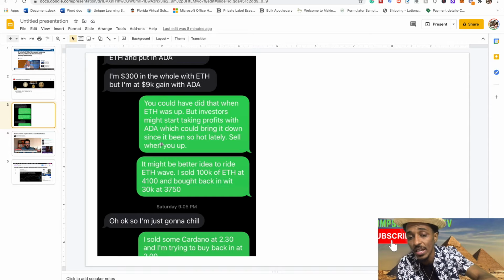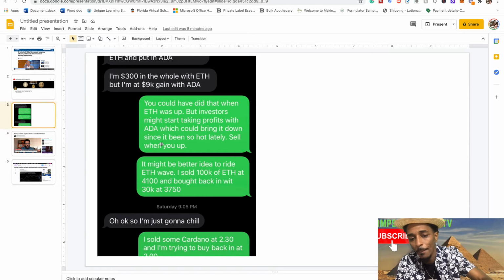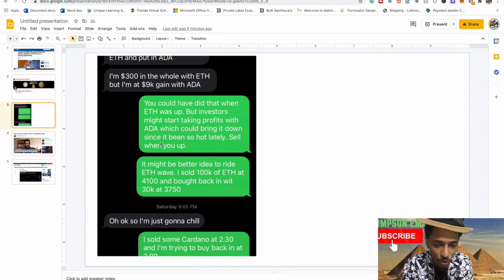I sold 100K of ETH at 4,100 and bought back with 30K at 3,750. I bought back 30K at 3,750 because I didn't know how low it would go. That 30K is what I have sitting. With my other ETH, I was going to try to buy it back at 3,000. So it's the buyback game, which you new investors have got to understand. It's taking profits and buying back in.